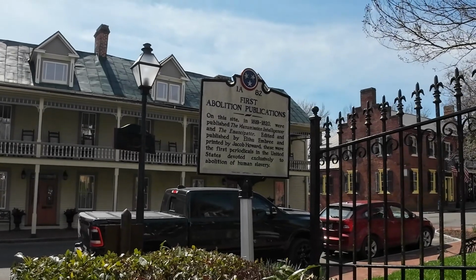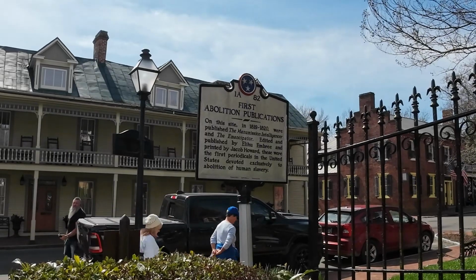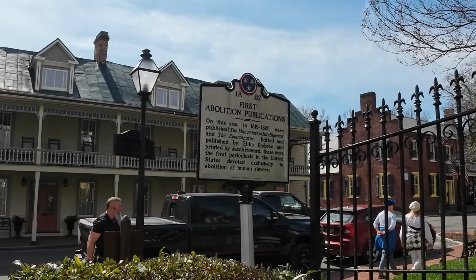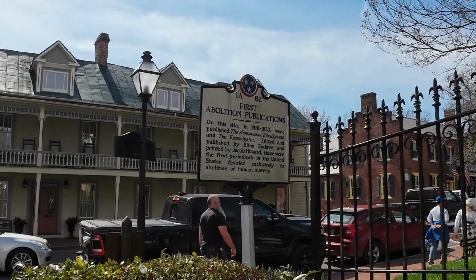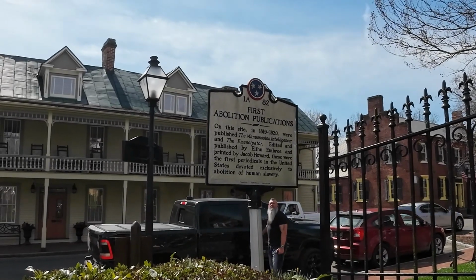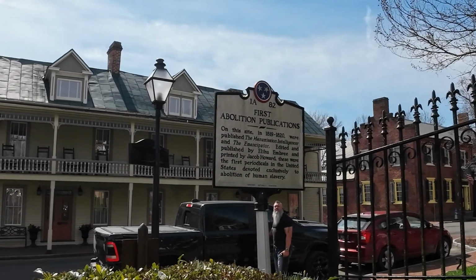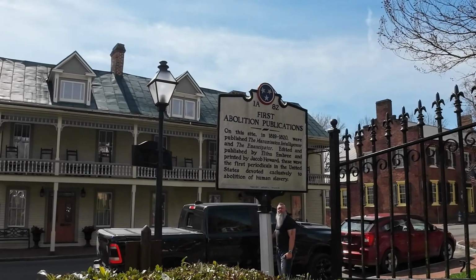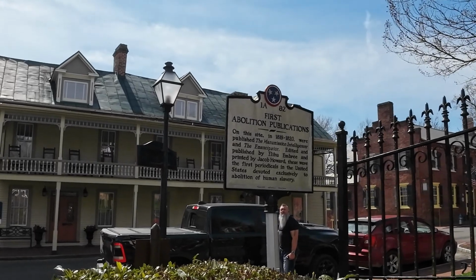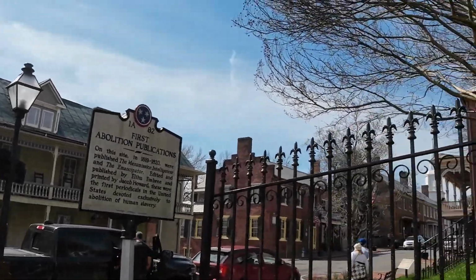First abolition publications on this site in 1819, 1820 were published the Manumission Intelligencer and the Emancipator, edited and published by Elam Embry and printed by Jacob Howard. These were first periodicals in the United States devoted exclusively to the abolition of human slavery. Now that's interesting. Lived around here all my life and didn't know that.